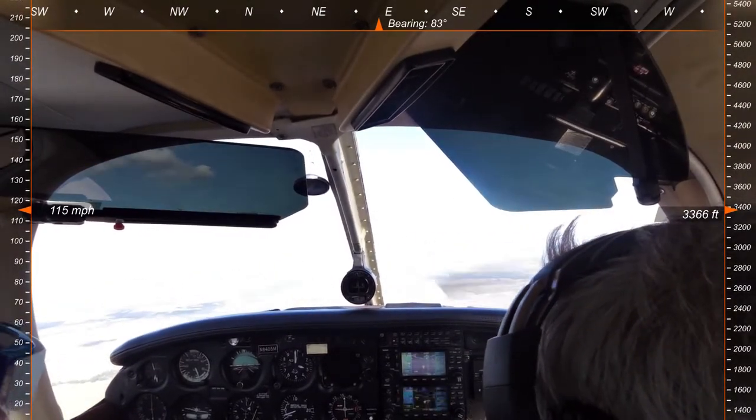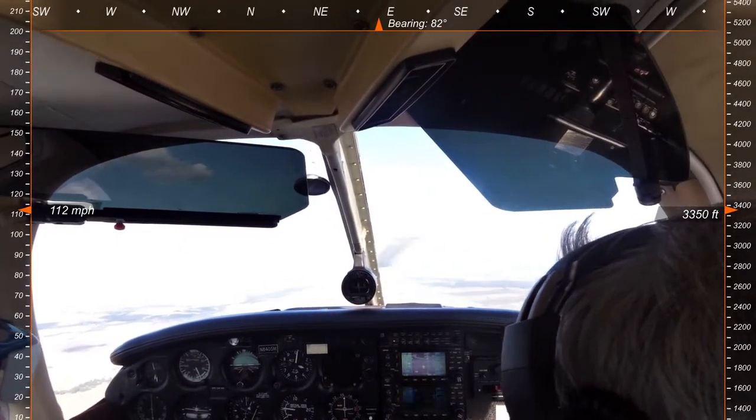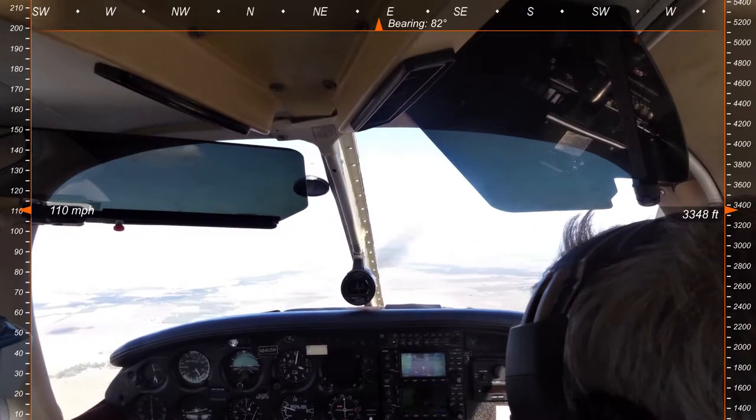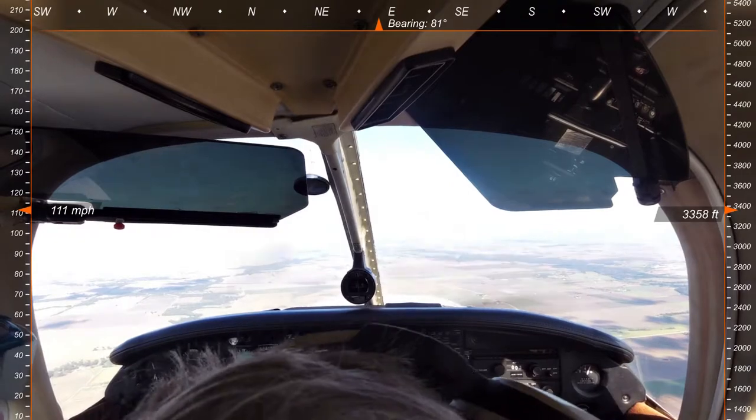Georgetown Tower, Duke 11141 is ready at 18. Duke 11141, Georgetown Tower, proceed on course, runway 18, clear for takeoff. 141, rolling 18.